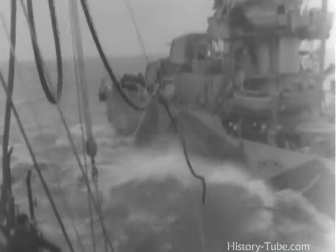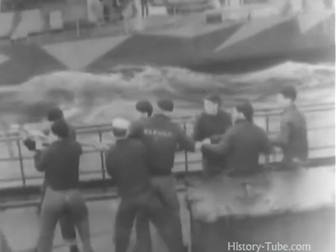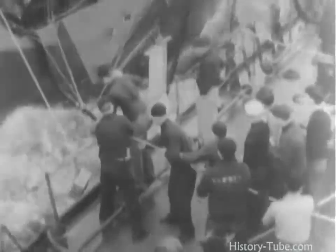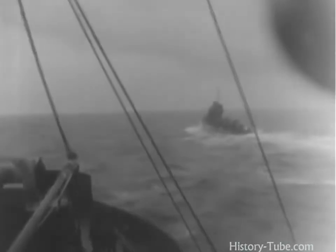The refueling operations begin. A ticklish job when done under favorable sea conditions. This was particularly difficult because both vessels had to keep moving. These waters are sub-infested. The job was done in record time. 37,000 gallons of fuel oil for a crate of canned pineapple. Thank you, Sapello. Well done.